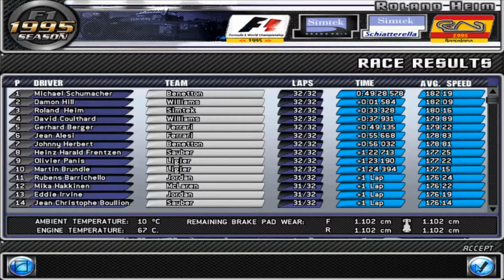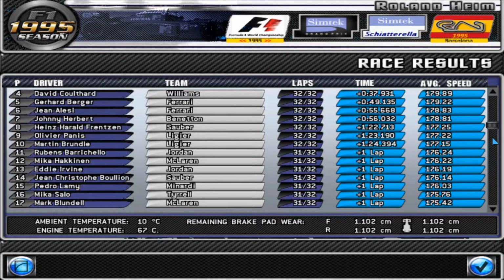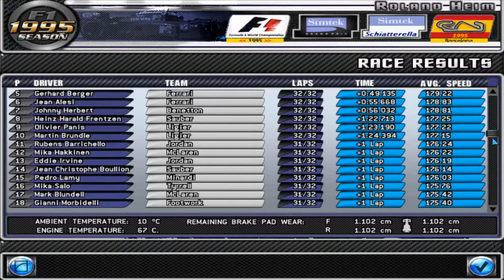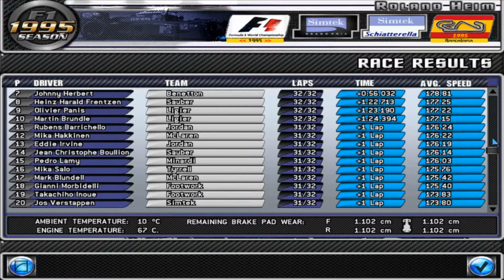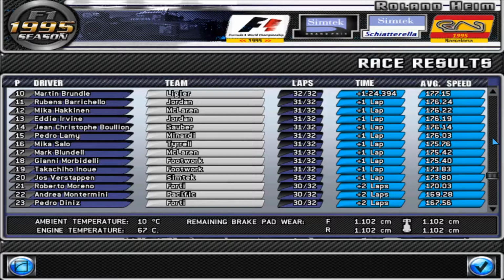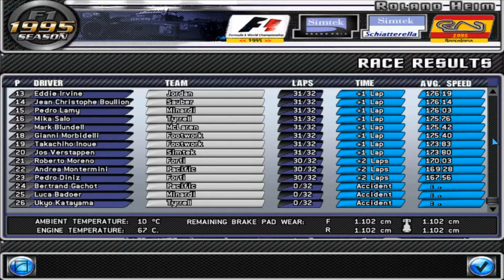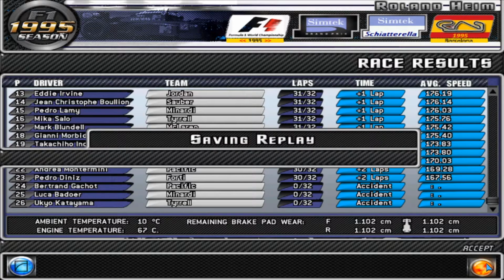With the race over, let's take a look at the classified results. And here are the final results of the race. Schumacher, Hill on the first 2 steps of the podium, us on the 3rd one, followed by Coulthard, Berger, Alesi, Herbert, Frentzen, Panis, Brundle, Barrichello, Häkkinen, Irvine, Bouillon, Lamy, Salo, and instead of Blundell, that should be Menzel, Morbidelli, Inoue, Verstappen, Moreno, Montermini, and Diniz, and Gasho, Badouer, and Katayama are out.